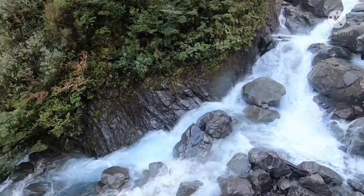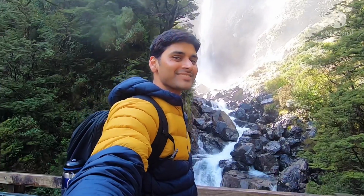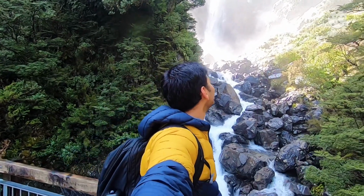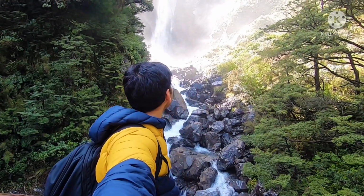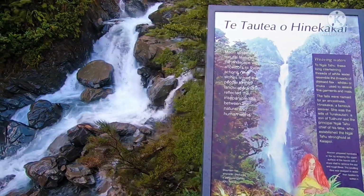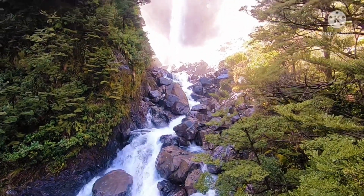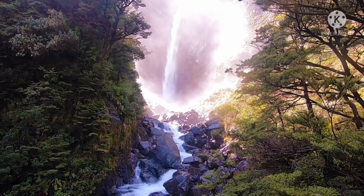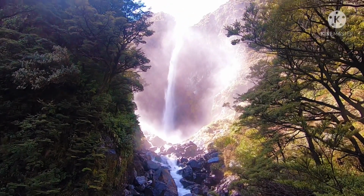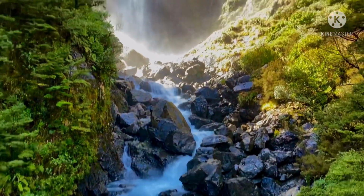We are at the viewpoint of the waterfall, as you can see. Just enjoy it. It's beautiful. It is beautiful. You can actually walk to the waterfall, but I'm comfortable here at the viewing point. It's beautiful, isn't it?